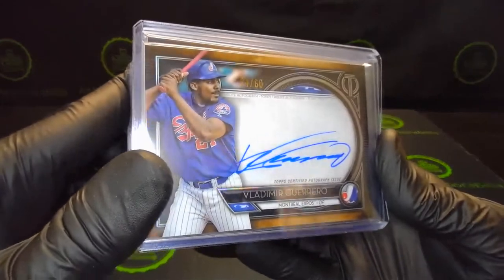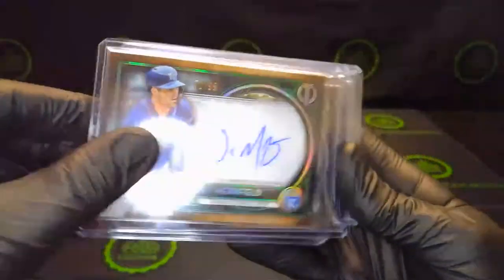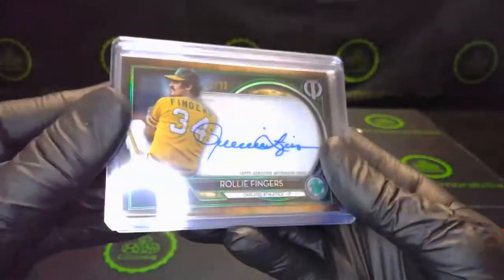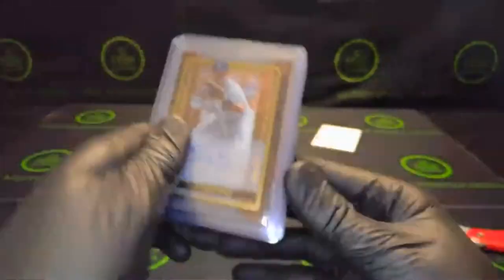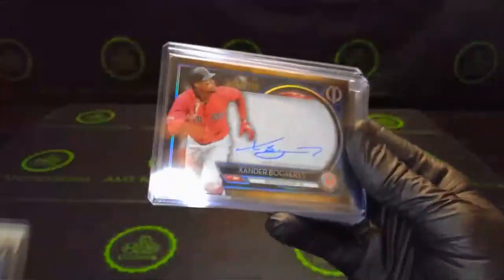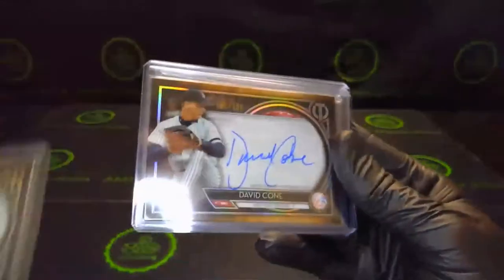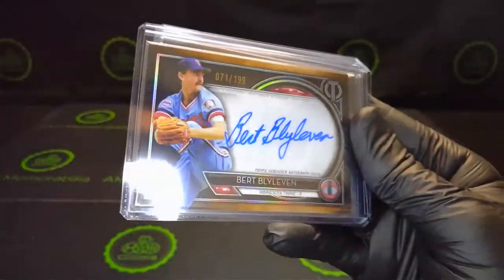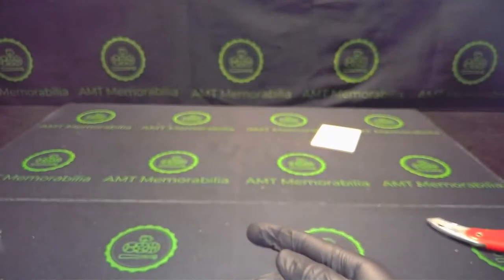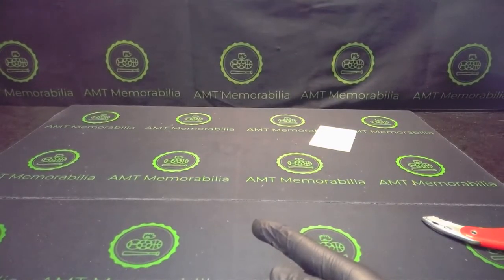Vladimir Guerrero Sr., to 60. Whit Merrifield, 99. Keston Hiura, 99. Nick Senzel, Keith Hernandez, 99. Rollie Fingers, 99. Tino Martinez, 99. Trevor Bauer, 150. Xander Bogaerts, Edgar Martinez, David Cone, 199. Bert Blyleven, Dustin May, and Keston Hiura. Those are all 199, the last ones.